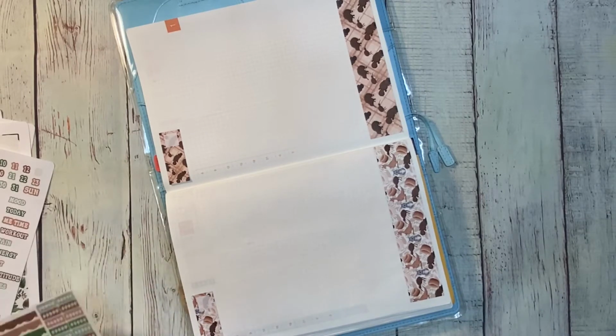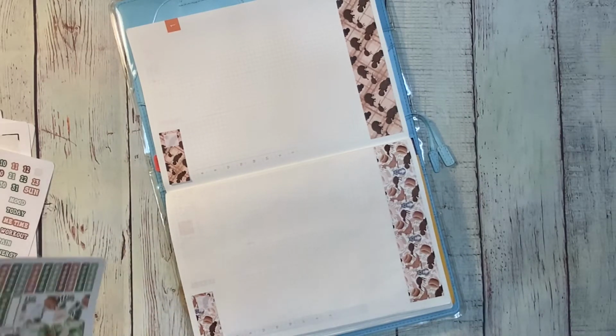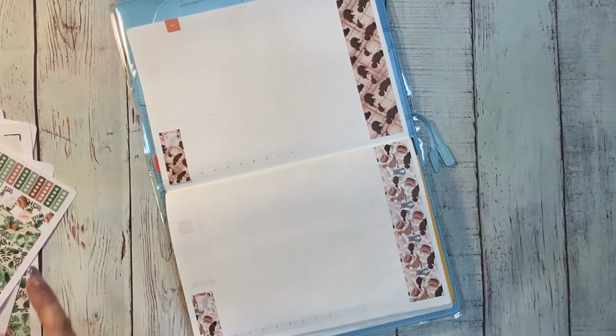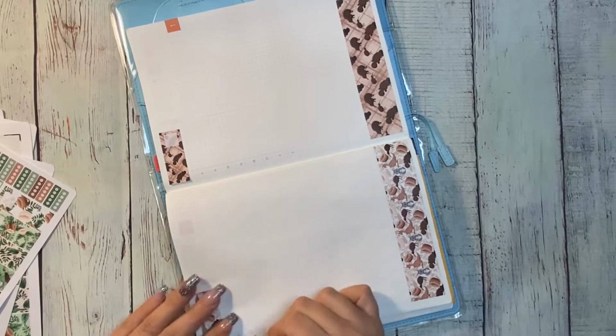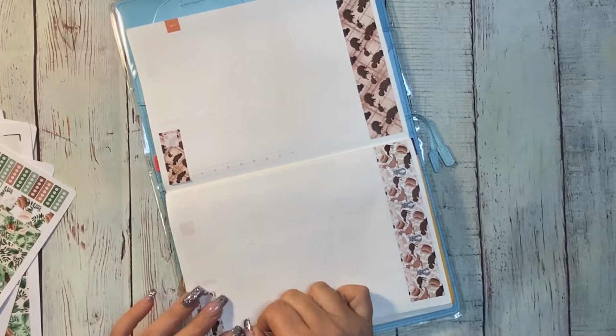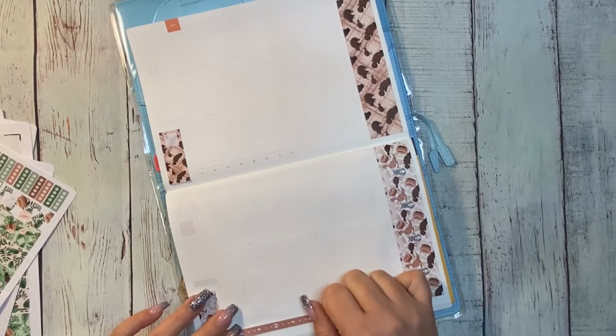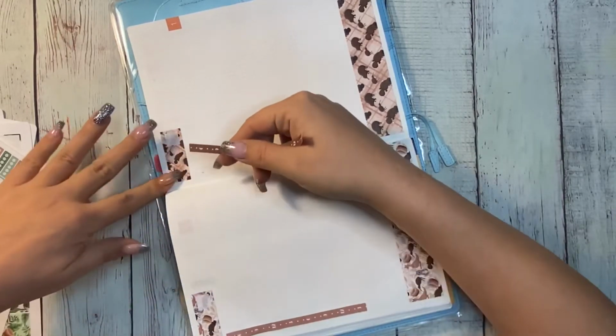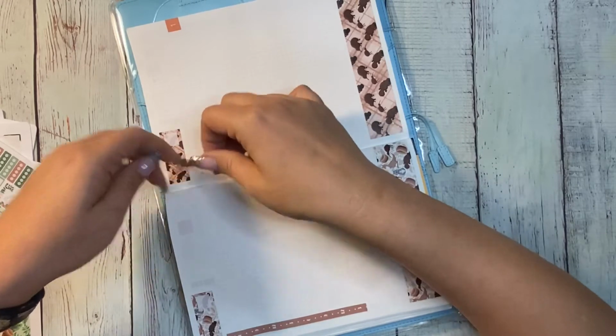So I am going to do light brown. Ooh, light brown and dark brown on these ones instead of in order, because I'm like, yep, that green is just going to stand right out.